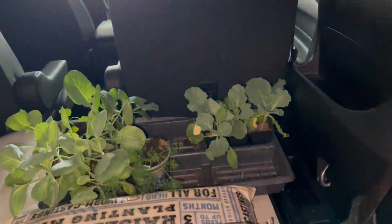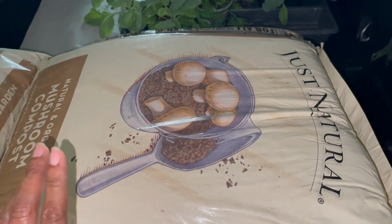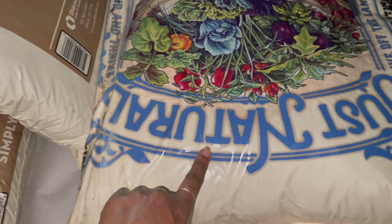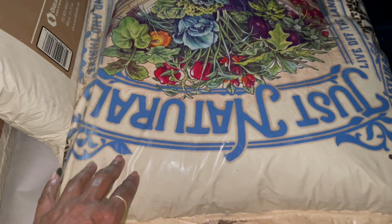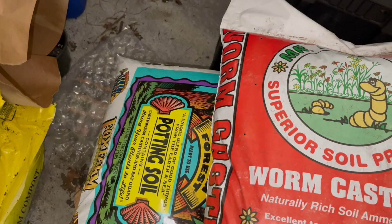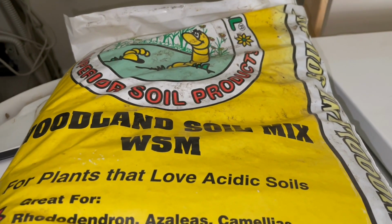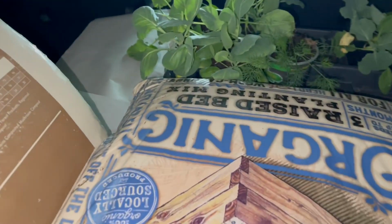Like it. Alright, this is everything that I got. I got some of this mushroom compost. This is the first kind I ever used. I like this brand, so I got 3 bags of it. And then, same brand of some organic raised bed mix. Because I'm going to do my green stock that I have there. And I have this mushroom compost, as well as I bought some soil from the other nursery. And I got a big bag of worm castings. And then I also got a bag of soil mix for my blueberries.